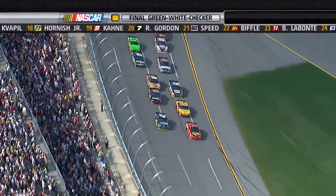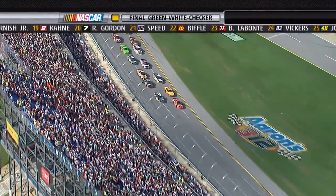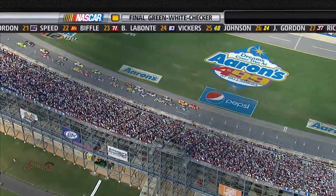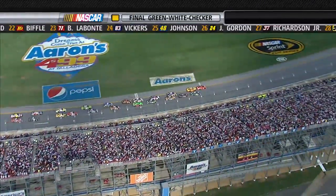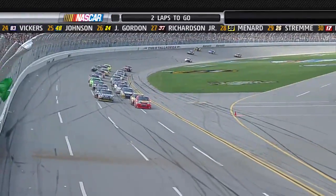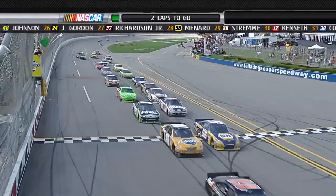The next flag ends it. This is the third and final attempt at a green-white checker. This time Montoya has Harvick, one of the best closers in the business on a superspeedway, on his back bumper. Montoya has Hamlin pushing. Here we go for the final time.